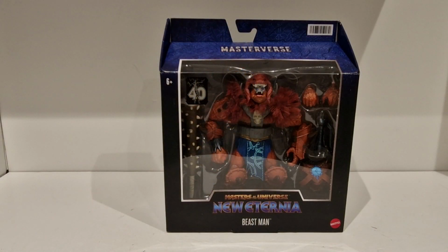So the final figure that I purchased was this 40th anniversary Masters of the Universe New Eternia Beastman from the Masterverse line. And I've got to say, I am blown away by this figure. Just look at that. I find him incredible. That is so awesome. The box, the artwork on the side, which I'll show in a minute, the way the figure's displayed, and just the look of the figure. I am so, so pleased that I've now got this in my collection.